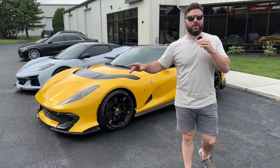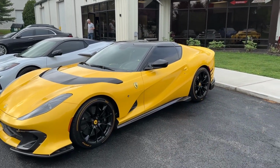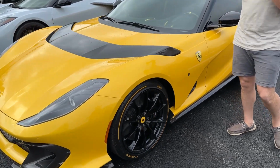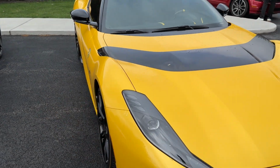It's not a normal 812, though, is it, Zach? No, it's a Competizione Aperta, meaning convertible. Uber rare, super crazy spec, custom color. It is wild looking. This carbon going across the hood, it's like just kind of like a tucked-in wing. Really cool car. I don't even think I've ever seen one of these before.